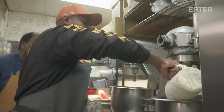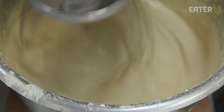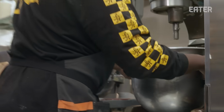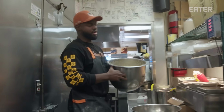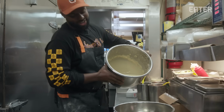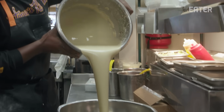Pour that in. Ready. It's like the perfect consistency after the 3 minutes and the amount of mix we did. I like to call it like a melted ice cream milkshake type of consistency.